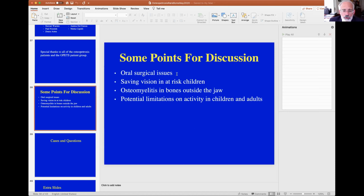Okay, so for oral surgical issues, what I've typically done, and we've had some success, is partner with one oral surgeon, although they keep leaving me, and an infectious disease person. And these are very difficult issues to deal with. What we've typically done is the infectious disease person will rotate antibiotics, and the oral surgeon will conservatively debride where necessary, but not try to, where you get into trouble, I think, is trying to debride to healthy bone, because there's not healthy bone.